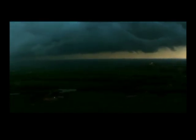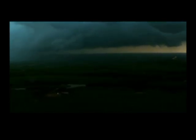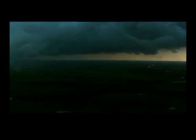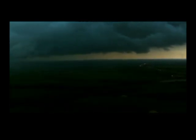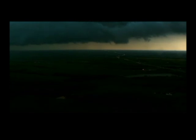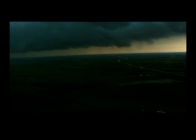Yeah, this outflow here. Really pretty cloud striations up above us, or bubbling, almost looks mammatus-like. That's not where you get it at though. There's the dirt bike.